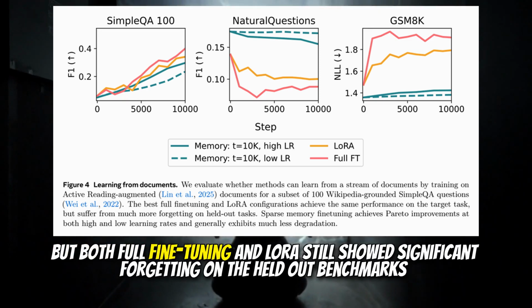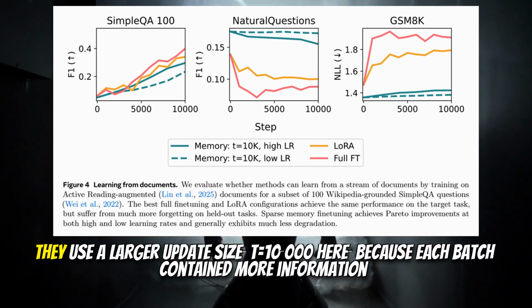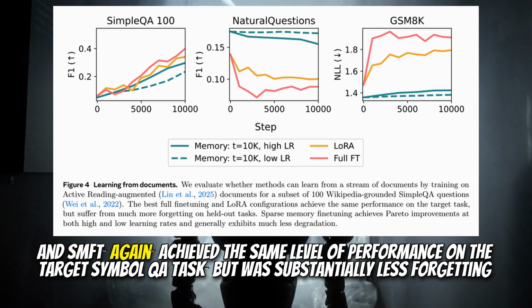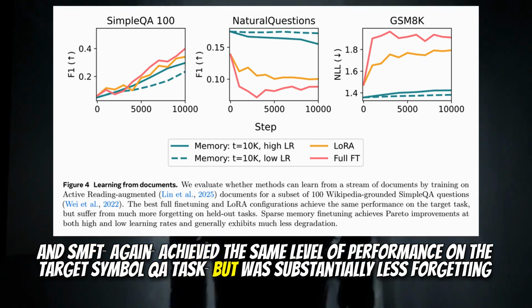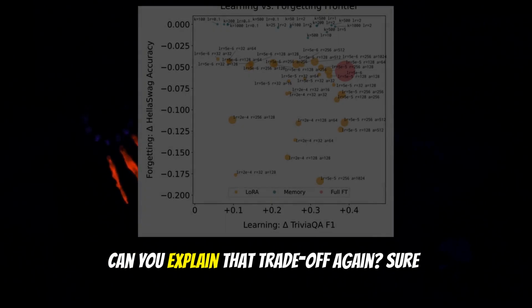But both full fine-tuning and LoRA still showed significant forgetting on the held-out benchmarks. And SMFT, did it still maintain its advantage? Yes. They use a larger update size, T=10,000 here, because each batch contained more information. And SMFT, again, achieved the same level of performance on the target SimpleQA task, but with substantially less forgetting compared to the others. This really points towards that concept you mentioned, the Pareto frontier. Can you explain that trade-off again?